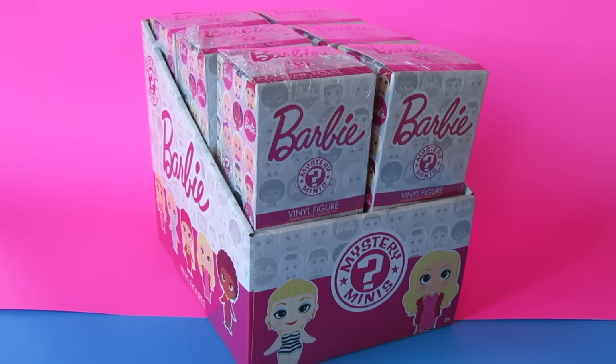All right, so I was at my local Walmart and I lucked out and I found this full box of the Barbie Funko Mystery Minis. This is the first in the series. I don't know if there's going to be a second series, but this is really, really awesome. And there are 12 in this package. So I hope that I got one of each.